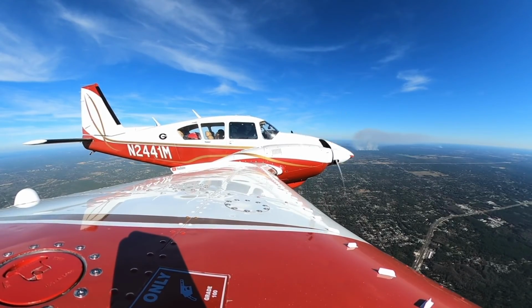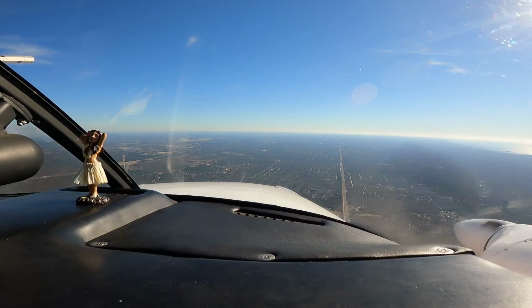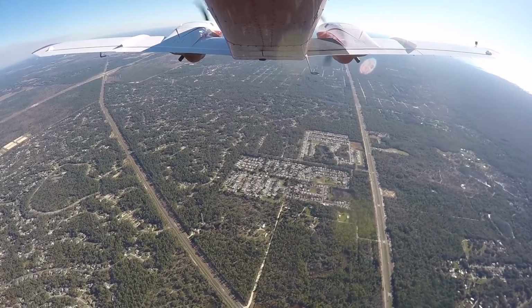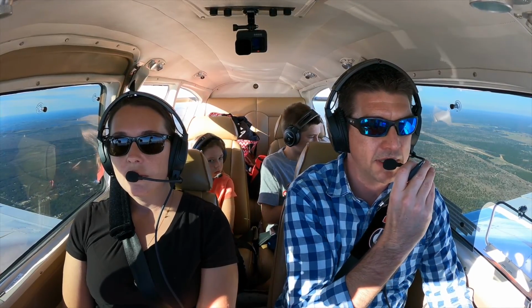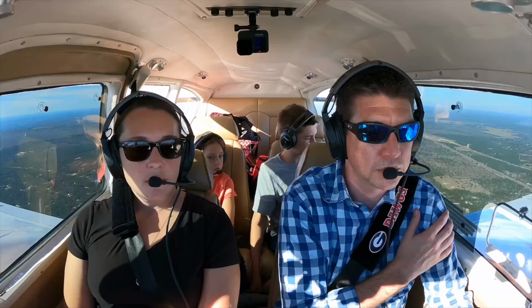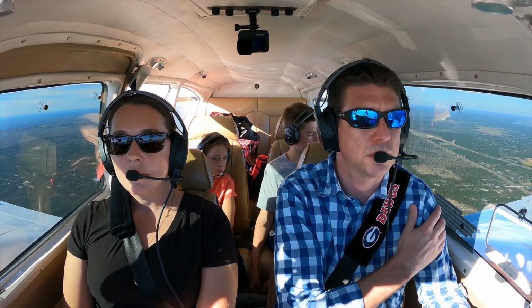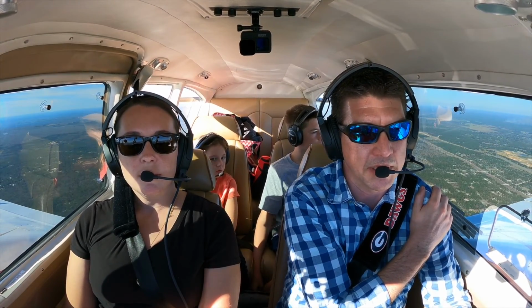Brooksville Tower, Aztec 2441 Mike is 11 miles to the north at 2,500 inbound for full stop landing. Number 2441 Mike, Brooksville, you say your type is an Aztec? PA-27 Aztec. November 2441 Mike, the wind is 280 at 11, altimeter 299er. Continue inbound from the north and report turning a midfield right downwind to runway 27. We'll report midfield right downwind, runway 27, 41 Mike.